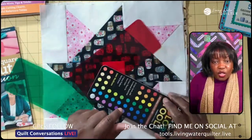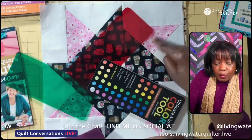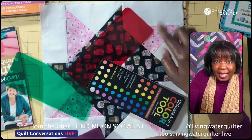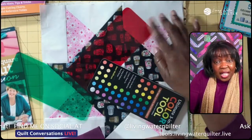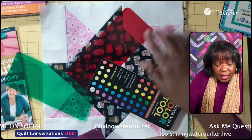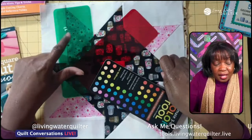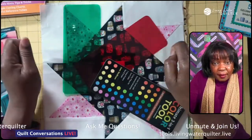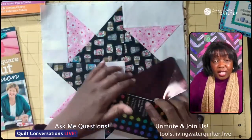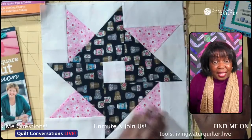The red also does it, but often if you use the red with something that has red or pink in it, sometimes it's not that easy to see the distinction in contrast. So that's why they have the green. You see how you can see the contrast better here with the green than you can with the red? But this is a really easy example. You can clearly see the contrast in this, right?